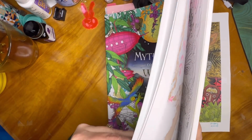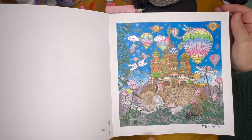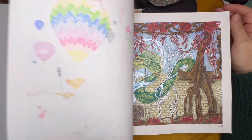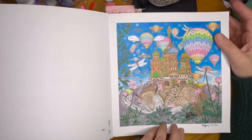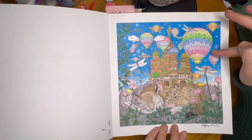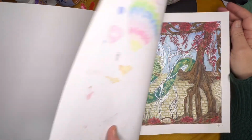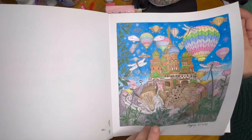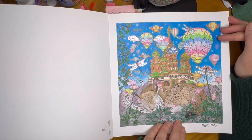And after that, I just went to the front of the book and I was like, I'm going to start at the front and see how far I can go through. Which turns out it wasn't that far, but I became a little obsessed with this book, I'd say. This one I did a little bit with alcohol markers for the base of it, just on the balloons. And then I'm pretty sure that this is mostly Inktense for this blue colored background here. The paper takes the water stuff really, really well. So it was really cool that it worked out that well.